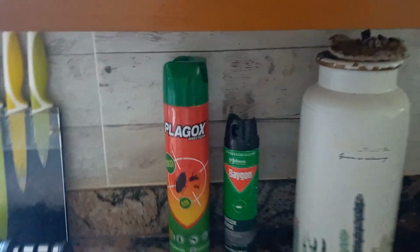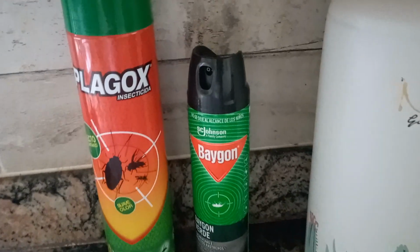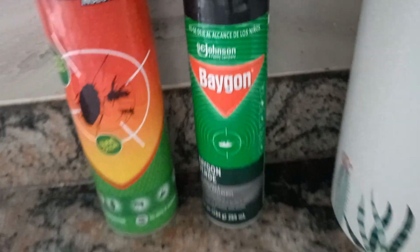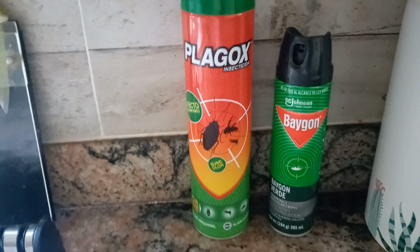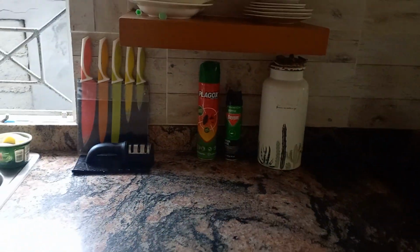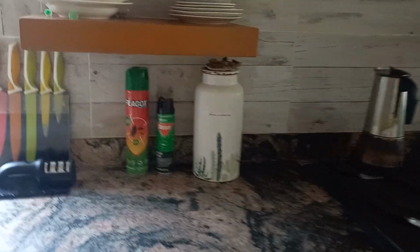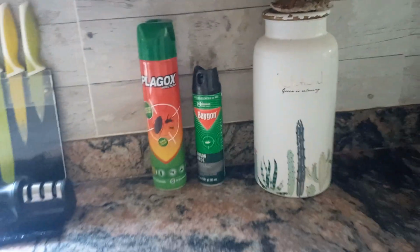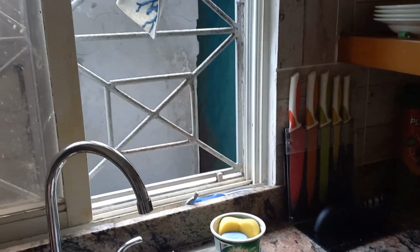In the Dominican Republic, I use two types of bug sprays. Bagon is by far the best for cockroaches, but Plagox is another one that's pretty good, not necessarily good to kill them on the spot, but if you spray that before you go to bed at night in certain areas, then it will definitely fight cockroaches from coming. Bagon kills them on the spot. Because I live next door to a lot of the locals, sometimes cockroaches try to enter right here. So I do spray every single night.